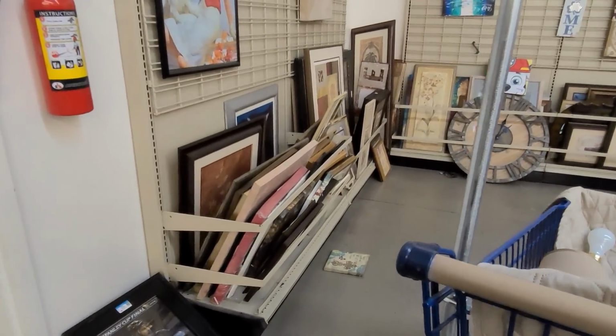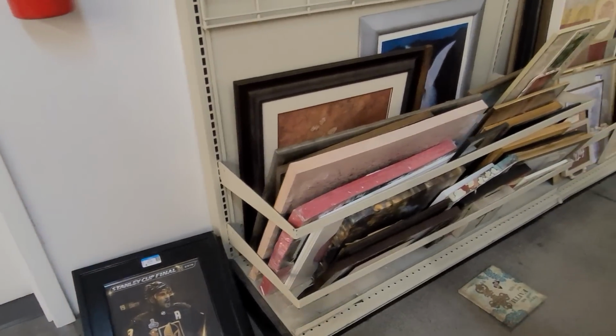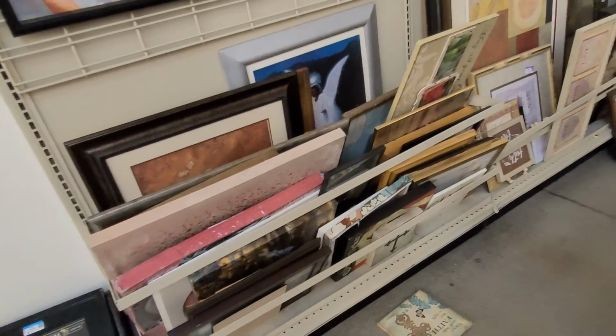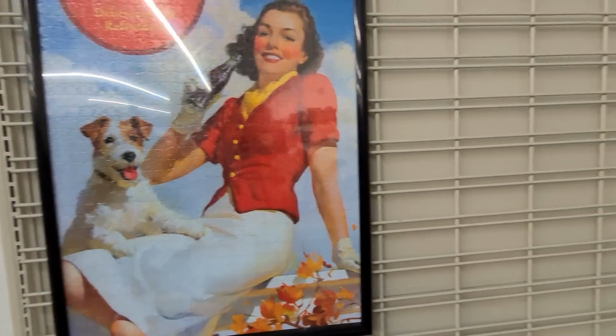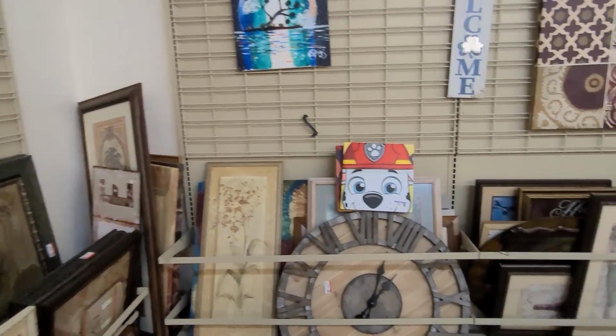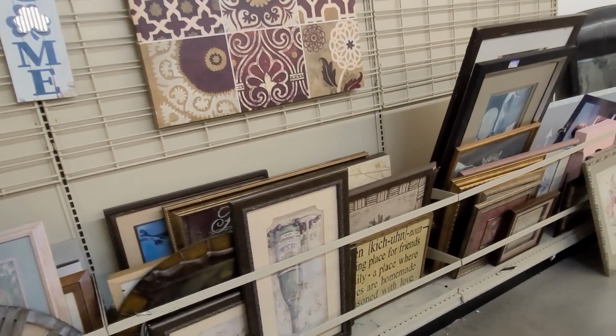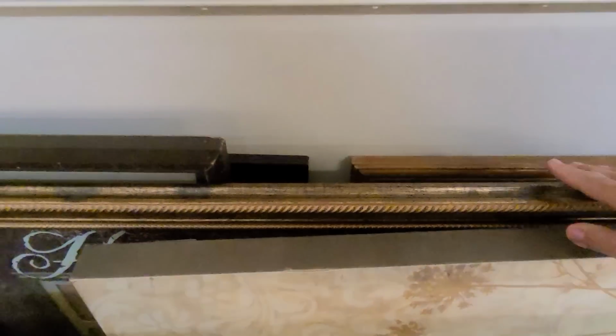Moving into the large art section, I'll have to pick up that canvas on the floor there in a minute. Vegas Nights. There's a Coca-Cola jigsaw puzzle someone's put together and framed. Perfect for the Coca-Cola collector. All sorts of sizes, styles, and colors. Mostly contemporary pieces. Occasionally we find a nice vintage frame or original piece.